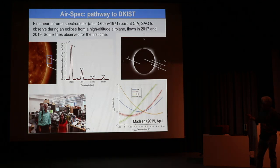So finally, just a mention of a pathway to this near infrared. The CFA group managed to get funding, about $1 million, and they gave it to this bright PhD student, Jenna Samra. This is the instrument on the bench. They've flown it twice on board an aircraft, during two eclipses in 2017 and 2019.